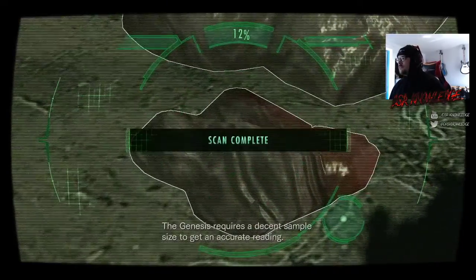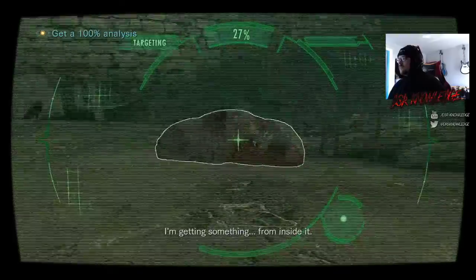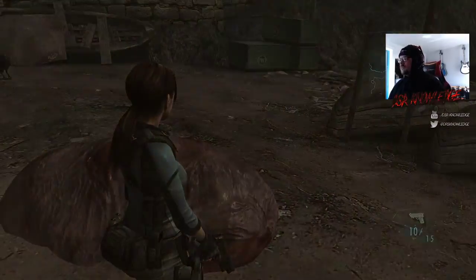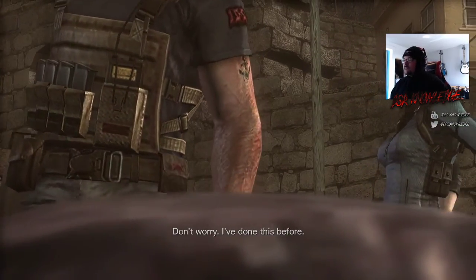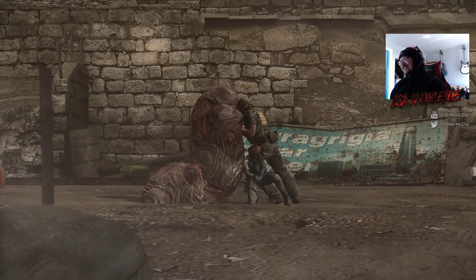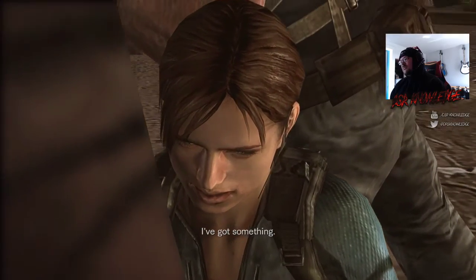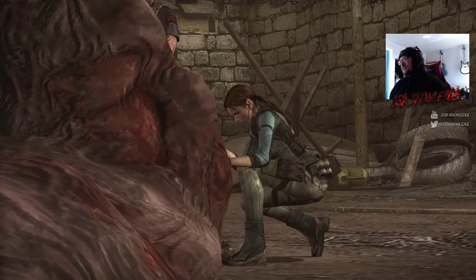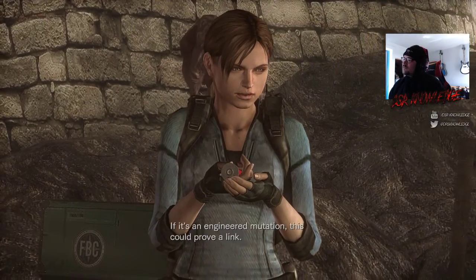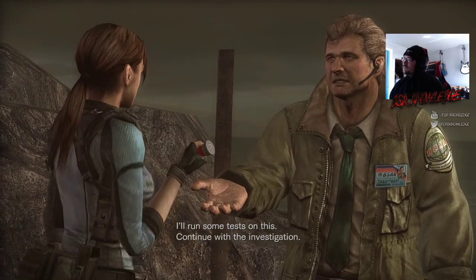The Genesis requires a decent sample size to get an accurate reading. Scan the carcasses on the beach and send me your data. I'm getting something from inside it. Wait. Getting something from inside it. Careful now. Don't worry, I've done this before. Why wouldn't you just reach right in the top? I've got something. Flashbang? What is this? Oh, file. If it's an engineered mutation, this could prove a link. I'll run some tests on this. Continue with the investigation.